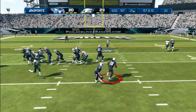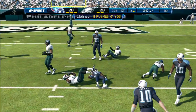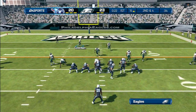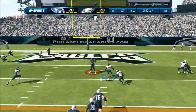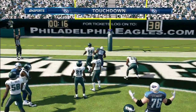First and 10. The give. Now cutting to the right side, looking for some open space. Well, that was a nice run that time off tackle. And listen, this is a bread and butter play in the NFL. It's about power running. Can your offensive tackle make the block to free up that running back so he has a chance to get that secondary? Touchdown, Tennessee Titans.